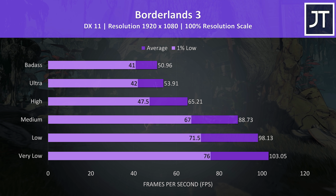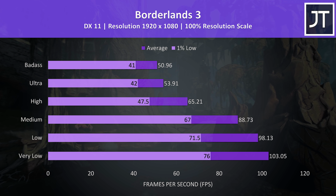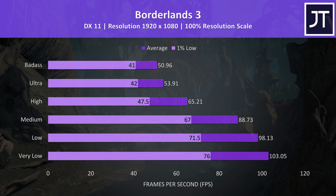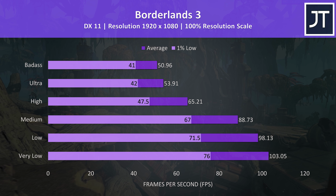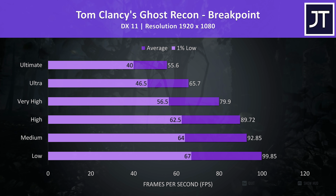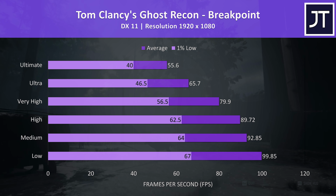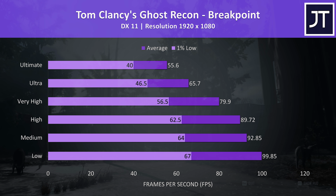Borderlands 3 was tested using the game's built-in benchmark, and it was still possible to surpass 60 FPS with the high setting preset in this test, though we could hit above 100 FPS at very low settings. Ghost Recon Breakpoint was also tested with the benchmark tool, and although this is another resource-heavy game, we're still able to reach above 60 FPS at ultra settings.